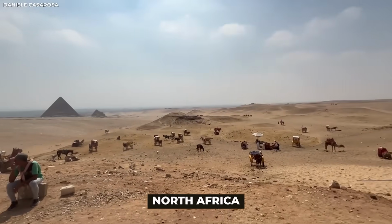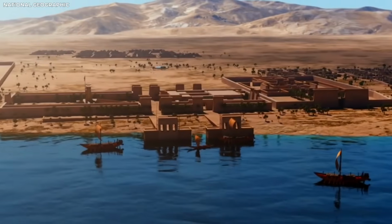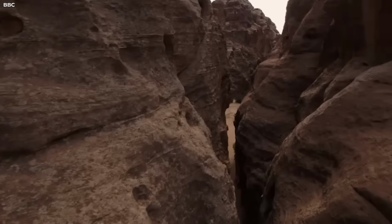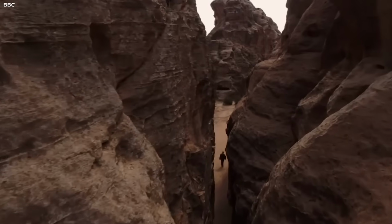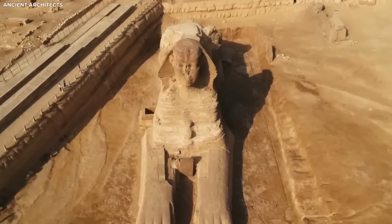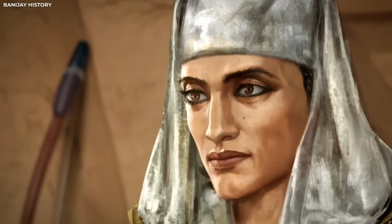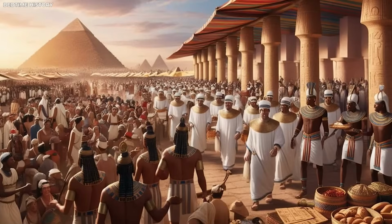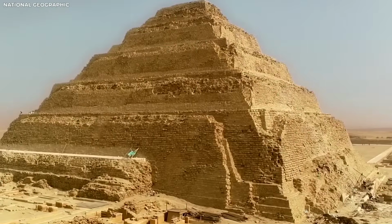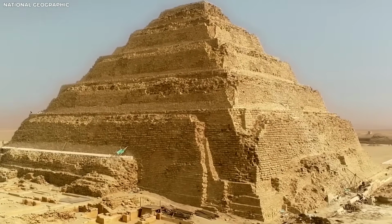Imagine North Africa not as the desert we know, but as a savanna of rivers, lakes, and heavy rainfall. Geological evidence confirms that such a climate existed over 10,000 years ago. If the Sphinx was carved then, it would not belong to Khafra at all, but to an unknown people who predated the pharaohs by millennia. This possibility is bolstered by other anomalies.